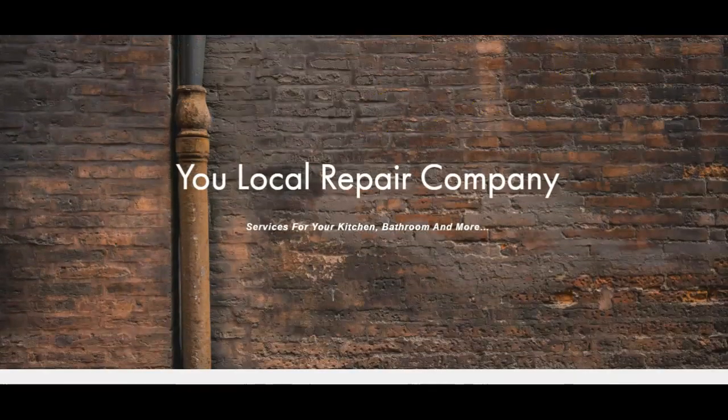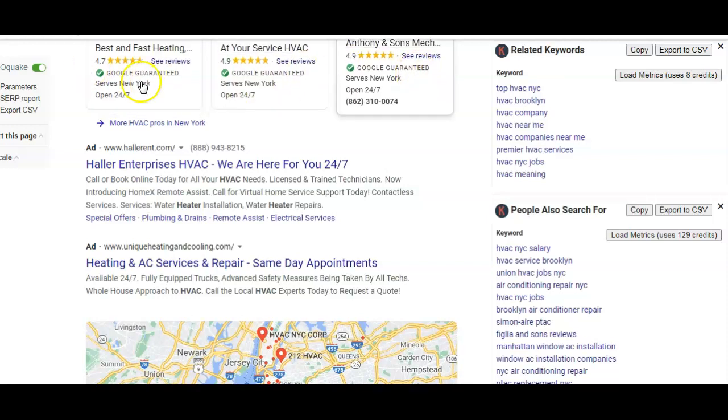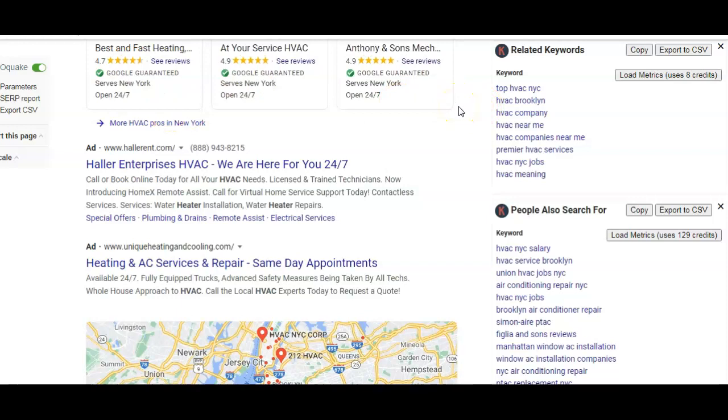Second thing I want to talk about today will be citations. I just did a quick little search for HVAC companies around New York City. This is just a basic search for if customers search anything, this is what their results are going to look like, more or less. So this top section right here is called the Google Guaranteed section. This is a paid service through Google in which they have a verification process for a business. Once the business verifies with them, they're allowed to advertise right here.